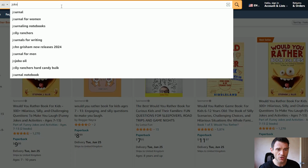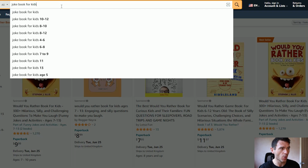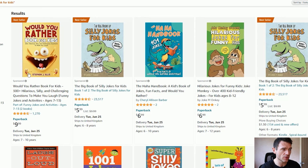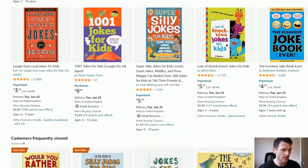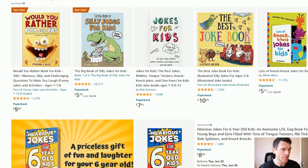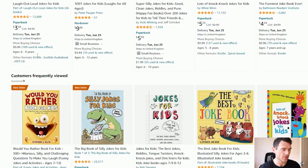So when we come on to how much this book earns, remember that it doesn't include advertising costs. But would you rather book for kids, it's ranking #1. Similarly, if we come on to joke books, you can see here, joke book for kids, it's also ranking for ads, and scrolling down, it sits here in maybe around 6th or 7th position.